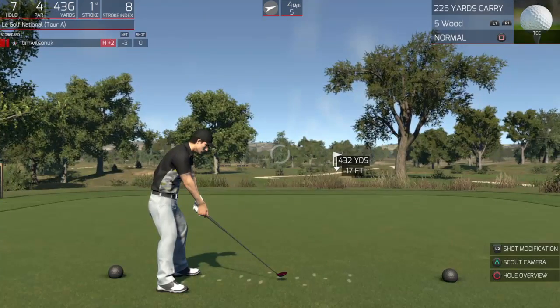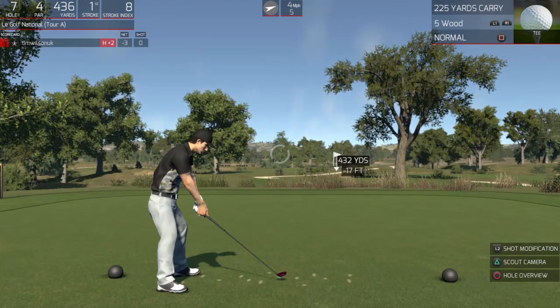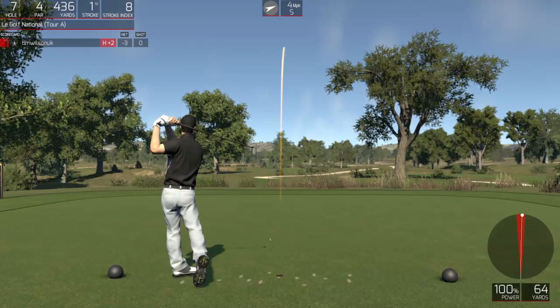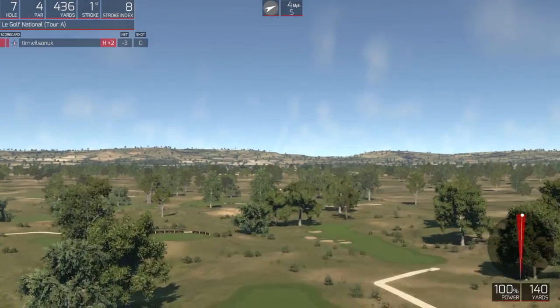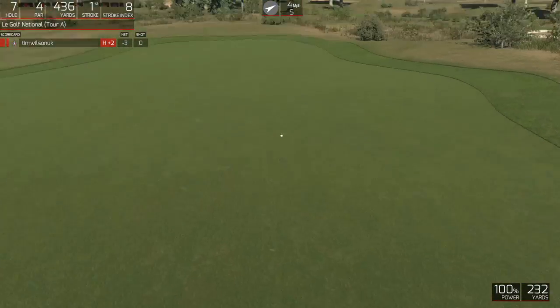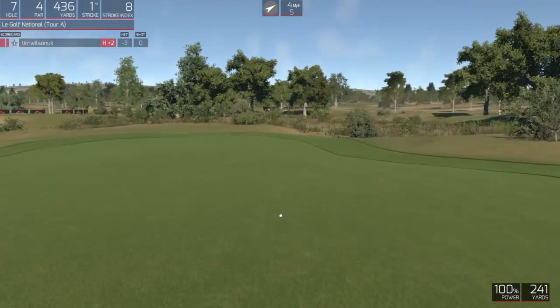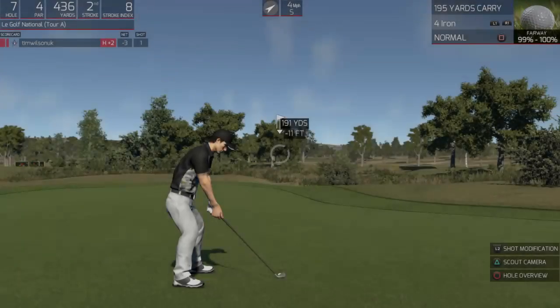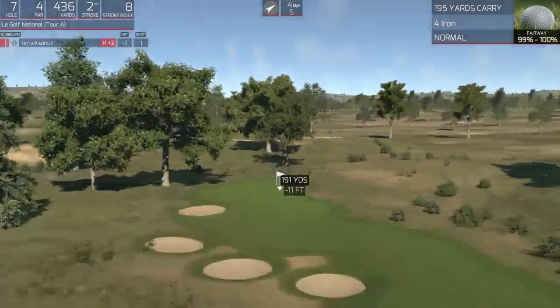I'm going to play safe with the 5 wood. See if we can get that 225, which is still going to leave us 210 odd to the green. So this plays long if you're unable to reach that second bit of grass, and I don't even think with the wind behind you'd actually reach that. So yeah, we've still got almost 200.